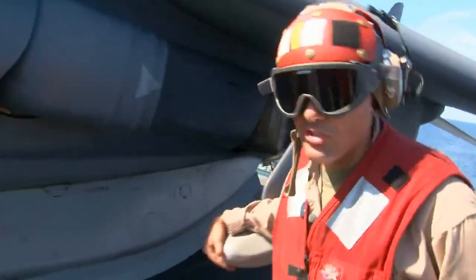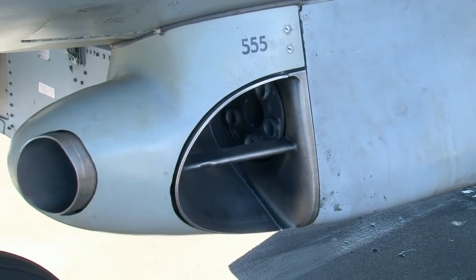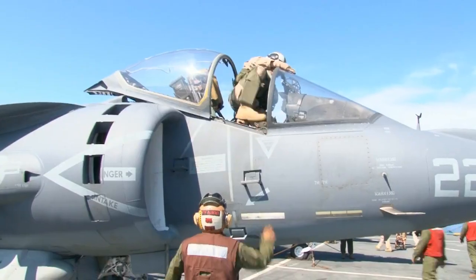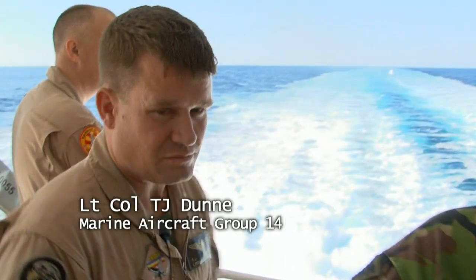Over here, we have the Gal 12, the 25 millimeter Gatling gun. It emits 4,000 rounds a minute of 25 millimeter targets. Frankie's boss, Lieutenant Colonel T.J. Dunn, is watching the action from the quarterdeck.